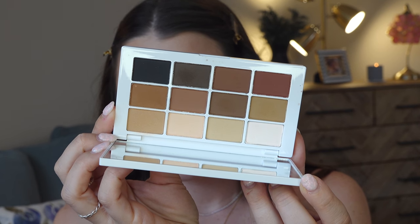It is so highly blendable. I'm not intimidated to use these darker colors in the outer corner because they blend in so easily. You do not need to be a pro to use these, especially if you're typically intimidated by darker matte shadows. Guys, these just blend. The two shades I definitely use the most are this shade there, my favorite crease shade, and this chocolatey brown that I use in the outer corner, but I also love that one there. Oh, it's such a good matte palette.